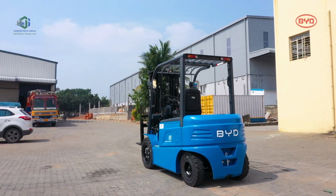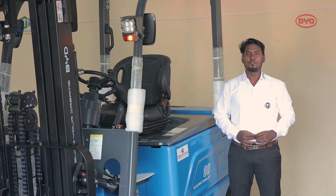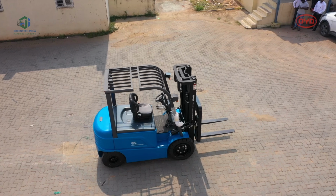We are here to build a perfect long-lasting relationship with your end customer and your team. Presenting the all-new 310 BYD Lithium-powered EL Pro model. Yes, this Pro version will check every box in your checklist.